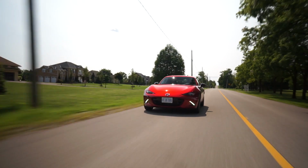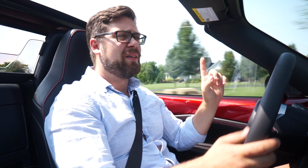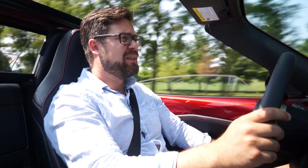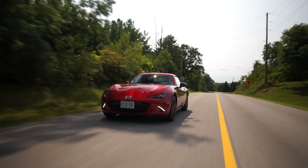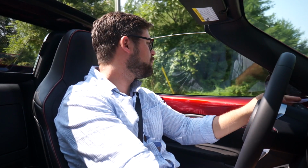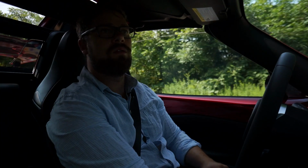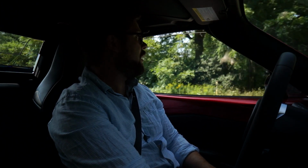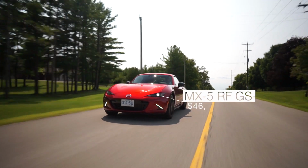One of the reasons I wanted to test the 2019 RF was because of this. I don't know if you can hear this right now. I'm going to put the top back up in a minute, but this is actually quite annoying because it's right beside your head. Now put the windows down. It's still there, except it's louder. All right, anyway, and top back up. We have done it while moving. Operation complete. Woohoo! All right, let's process this for a second.